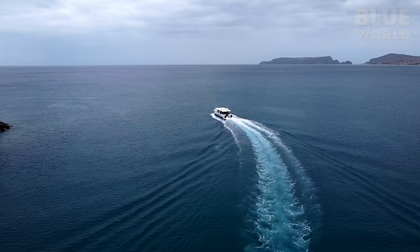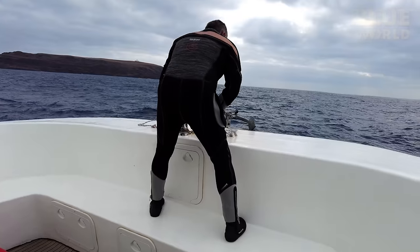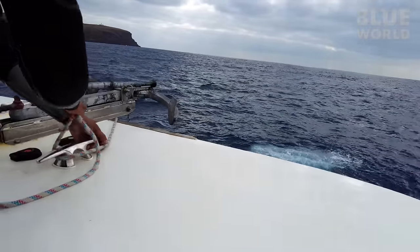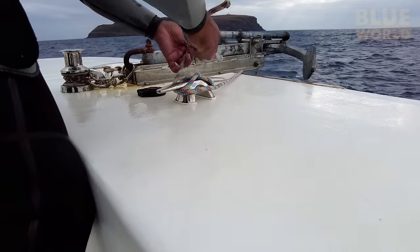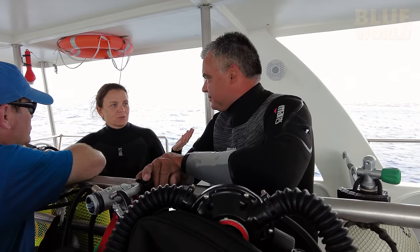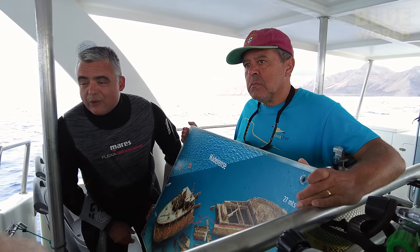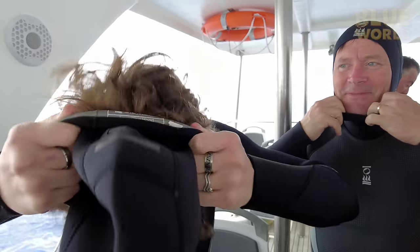The first dive site is only 5 minutes outside the harbor. We tie off to the mooring line, and it's time for a dive briefing. Because we're filming, when we get in the water, you usually don't have a tremendous amount of time. 30 minutes. Yeah. Finally, it's time to dive.